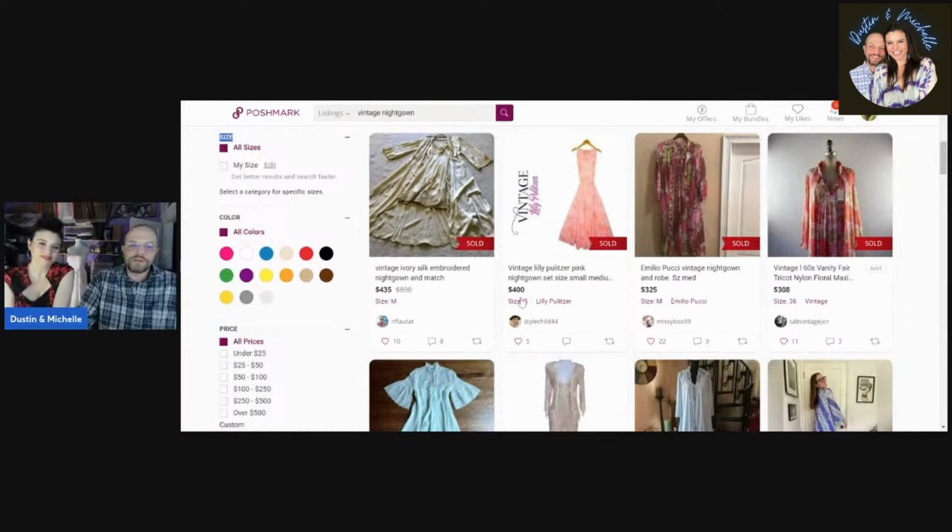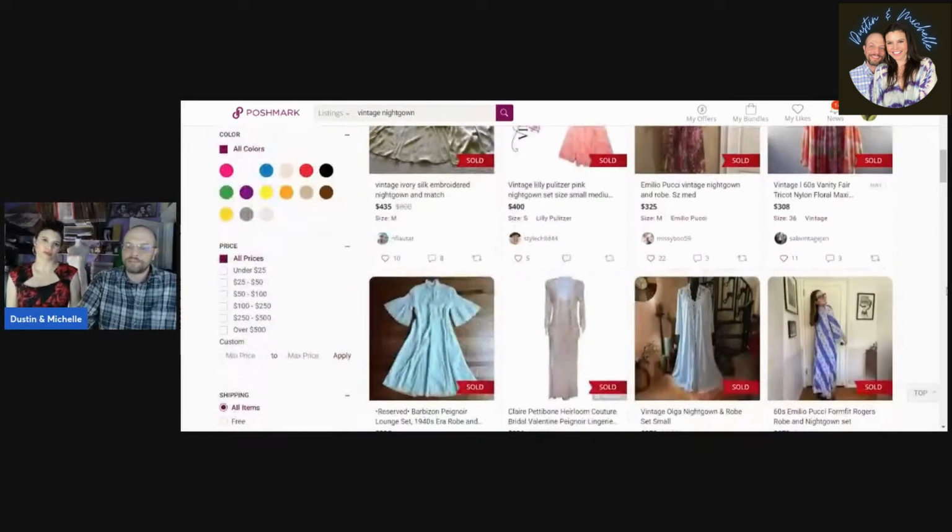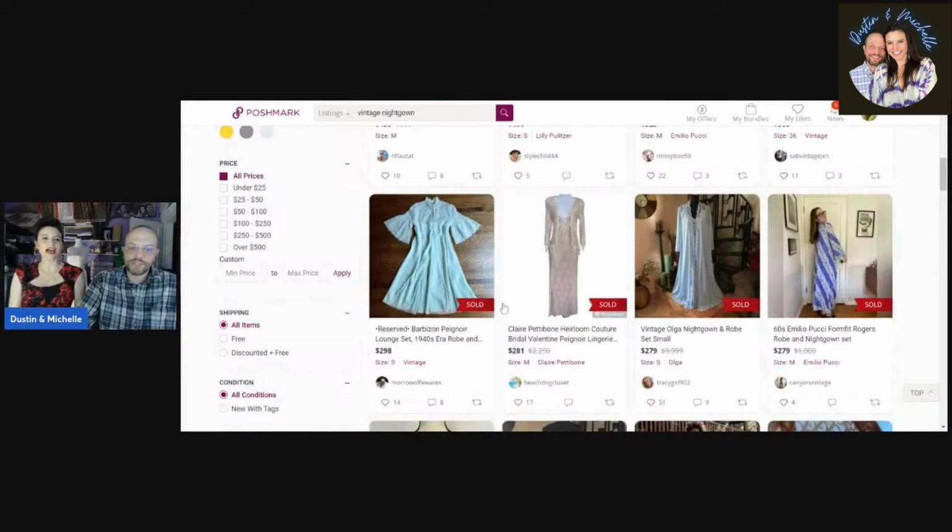And we're seeing here now, again, for like $400, we're still seeing some vintage nightgown selling. Yes. Emilio Pucci. See that one right there with the poofy sleeves? Now that's special because of those funny, poofy, ruffly details. Otherwise, it just sort of looks like a nightgown, honestly. Maybe it's Barbizon. Maybe the name brand has something to do with it.